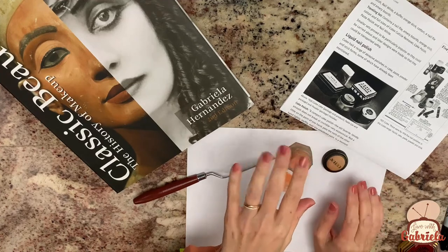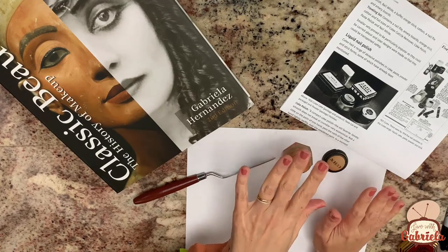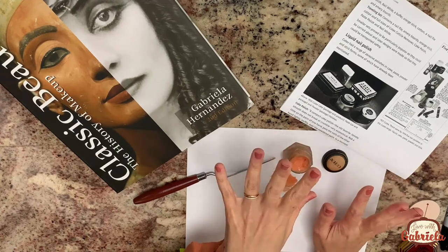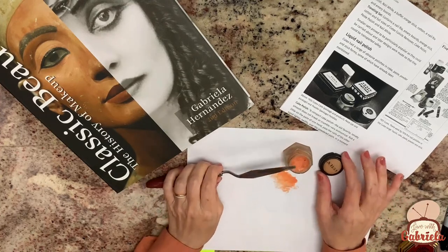People are also asking, as a side note, what color are you wearing today for nail polish? I'm wearing the Dusty Rose. Oh, excellent, Dusty Rose, yes. Beautiful. It's a very pretty color.